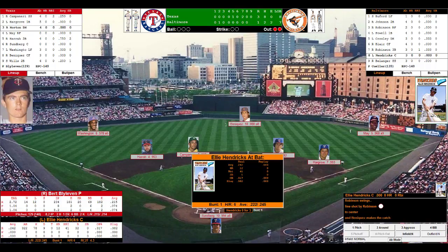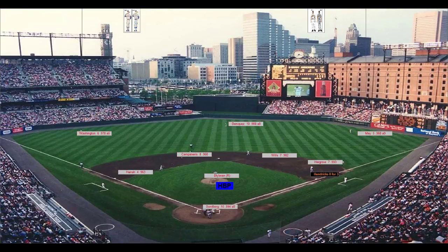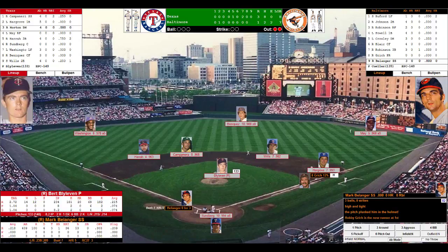It'll be up to Hendricks to keep this inning alive. The windup and the pitch by Blyleven. Oh my God, Blyleven plunked him. Oh my God. Really? Ugh. And Bobby Grich will now run for Hendricks. Grich, 8 out of 10 speed. Hargrove will hold. Actually, we're not going to hold him on. His run means nothing. We're going to play behind him, get better range.